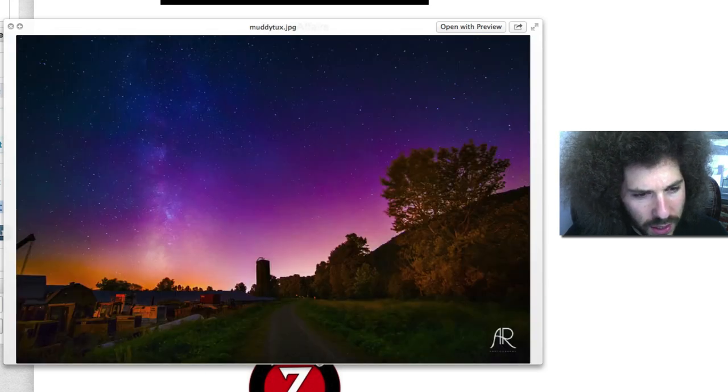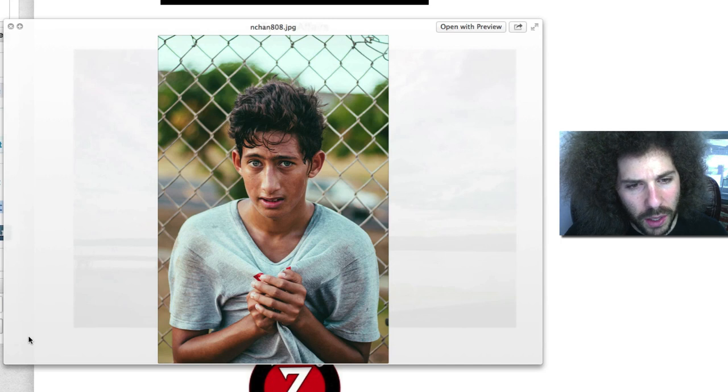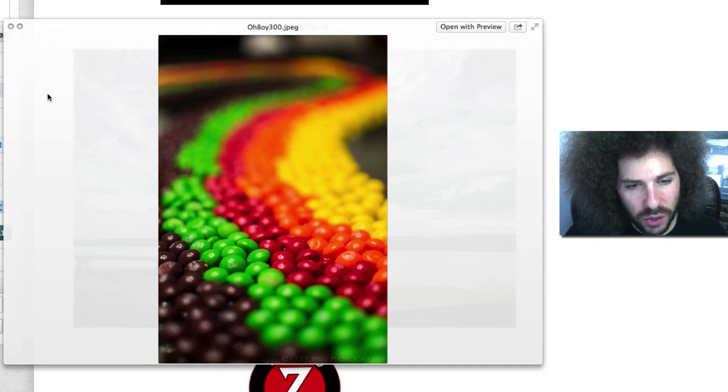I like this. This is a nice night scene. These are vibrant sky colors. Don't know if it's a composite of multiple images or what, but it's a nice long exposure. Looks good. Nice job. This was fine. Think it's a cool portrait. Like the light on his face. Like the eyes. Looks good. Taste the rainbow. The Skittles just wasn't vibrant enough for my liking.